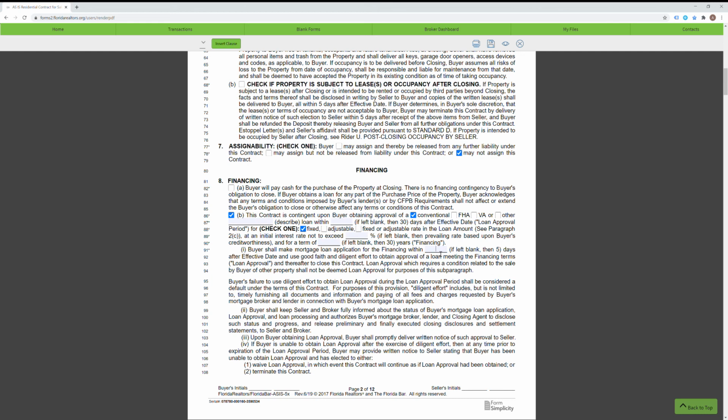Most of the time, if you're executing the contract, you pretty much have done that already. All you have to do is call your lender and so forth, and just get a couple of things going. But 5 days should be more than enough time. It really should be shorter than that, like 3 business days. But I guess you could leave this blank. It doesn't really matter too much. And you could fill in these parts about the interest rate and so forth, but it's not really too important. So for this, let's just move on.